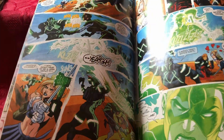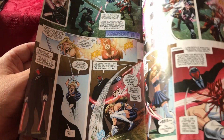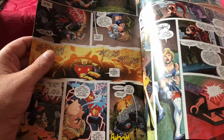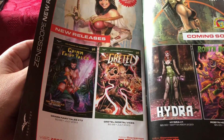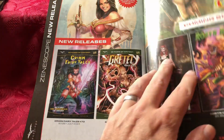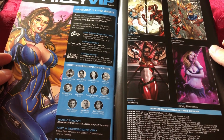Zenescope I have sort of been with since day one. I got the very first issues of Grimm Fairy Tales comics when, you know, they were little and no one was buying them, and probably had a print run of about 5 copies or something stupid like that. I wonder how much that very first issue of Grimm Fairy Tales is worth now. Very, very rare, hard to get a hold of. Obviously we're showing issue 73 there, but it restarted at issue 1 again at one point. Yeah.